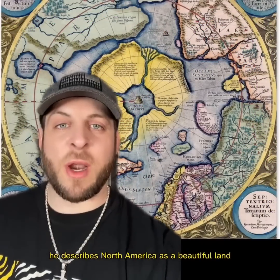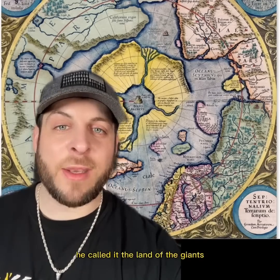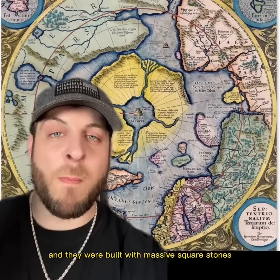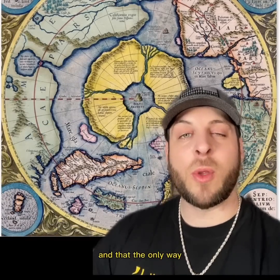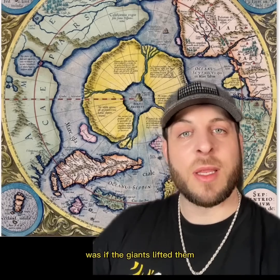He describes North America as a beautiful land, rich with wildlife. But more importantly, he called it the land of the giants. He claimed that they inhabited this land in great numbers, and that the buildings here were like nothing he had ever seen, and they were built with massive square stones. He said that these stones were often taller than his height, and that the only way these buildings were built with them was if the giants lifted them.